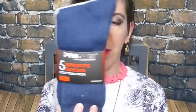Another essential everyday item, socks. Not his favourite colours, but they were a decent price, 5 pairs of socks, so I thought, why not? So those obviously aren't for me, but necessaries.